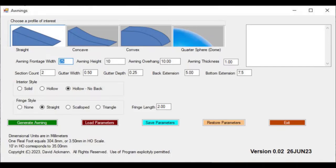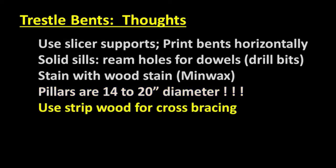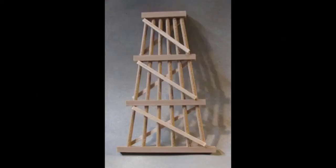While only one of the 4 profiles has been created at the time of this writing, I stopped at the trestle bents and left the cross bracing to you. When it comes my turn to build a trestle bridge, I probably will make an assembly fixture that keeps the bents evenly spaced and vertical. When I get one designed, I'll let you know.